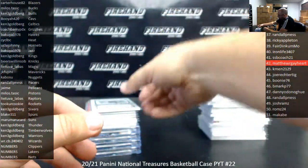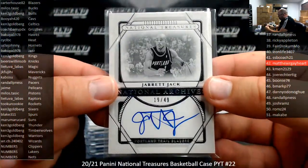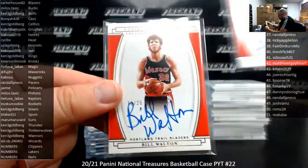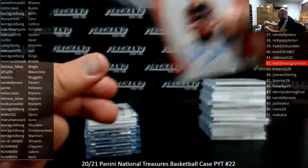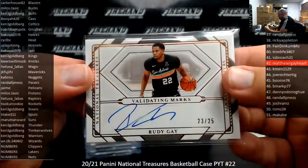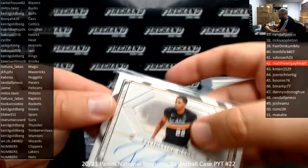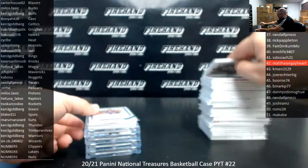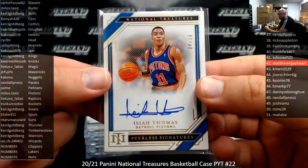All right, moving on to your on-card autos. National Archives of 49, Jared Jack. Treasured signatures, number to 99, Bill Walton. Number to 25, Bill Walton. Those cards actually came back-to-back in the same box. Bronze validating marks of 25, Rudy Gay for the San Antonio Spurs. Hollow gold signatures of 10 of Jarrett Culver for the Timberwolves. Hollow gold peerless signatures of 10 of Isaiah Thomas.